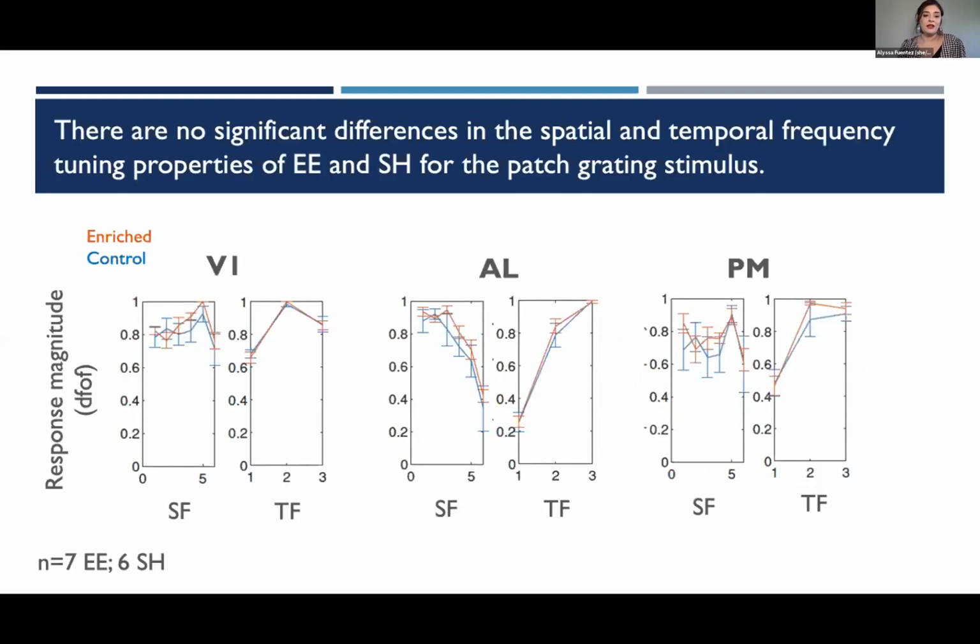However, when we look at their responses to various spatial and temporal frequencies, we're not seeing that significant difference. However, what we're also not seeing is a bell shape. Organisms cannot sense an infinite amount of spatial and temporal frequencies. There should be stark declines on both ends of each of these graphs. So this leads us to believe that we did not push the limits of their ranges.